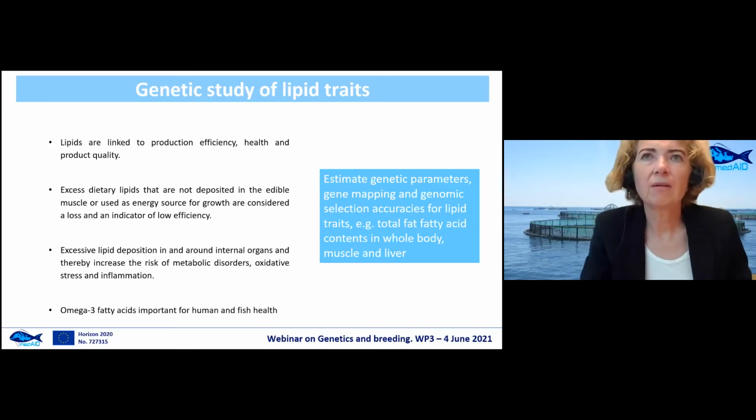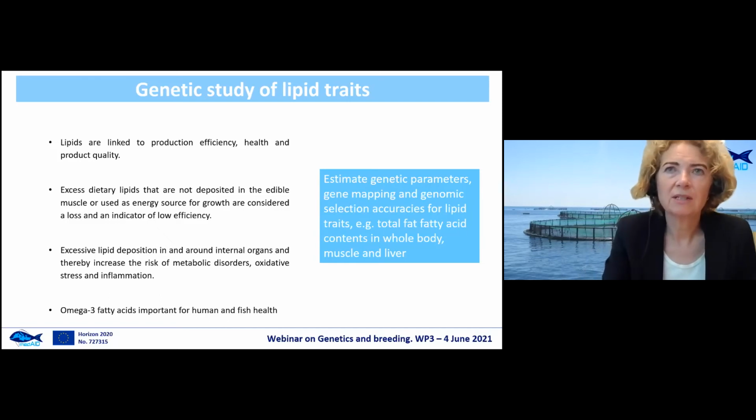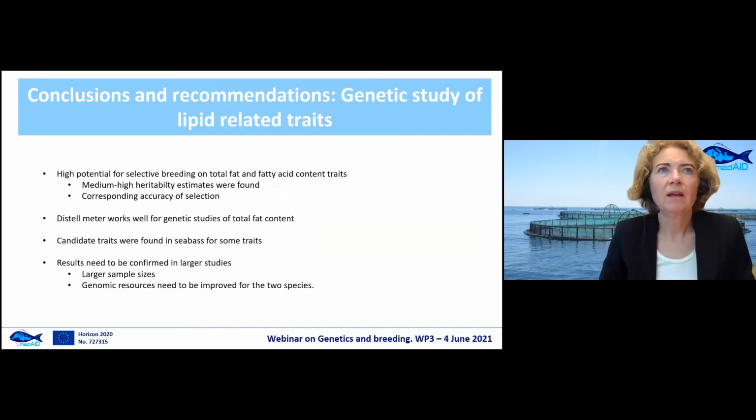So for this work, we estimated the genetic parameters, did some small-scale gene mapping, and calculated the genomic selection accuracies for lipid traits. The important traits there are total fat and fatty acid contents in the whole body, muscle, and liver. And some short conclusions for that work are that we saw a high potential for selective breeding on total fat and fatty acid content traits. For example, we saw medium to high heritability estimates, and a corresponding medium to high accuracy of selection. We used the Distell Fish Fatmeter to measure fat, and we saw that it worked well for genetic studies, but less well for nutritional studies.